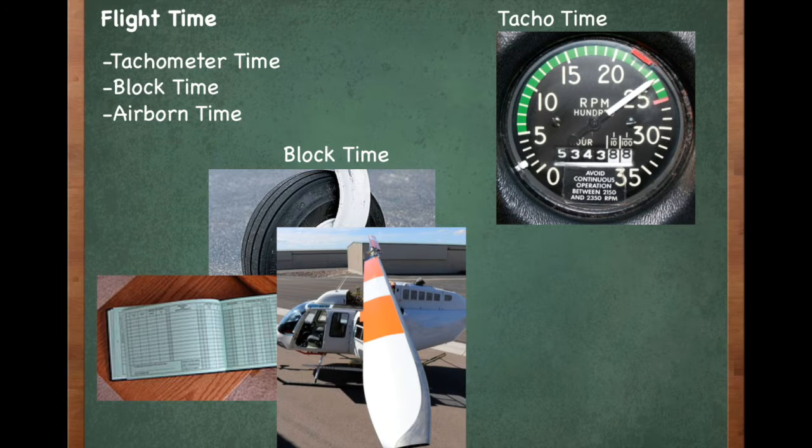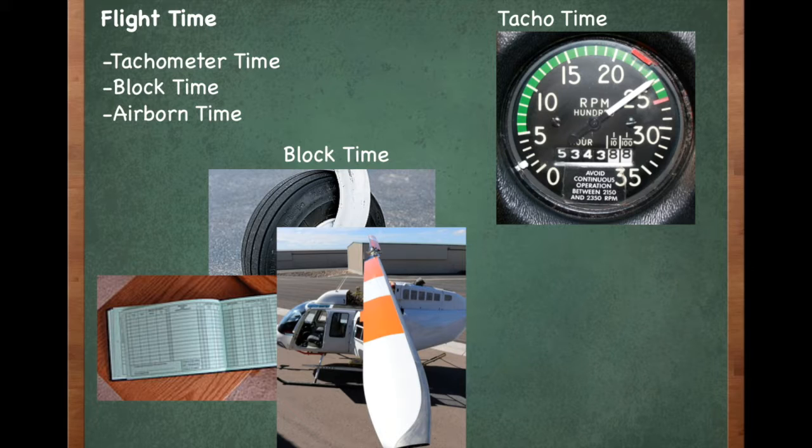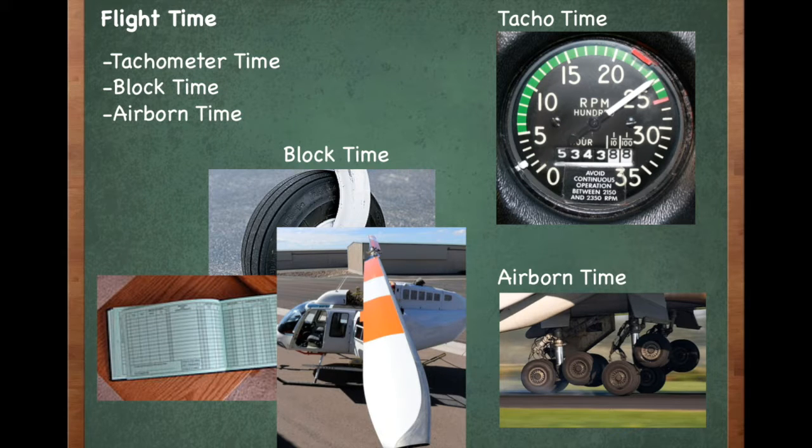Since helicopter pilots have to pay attention to the flight controls before the helicopter lifts off, block time is defined differently from airplanes in that it is counted from when the main rotor starts to turn until it again halts at the completion of the flight. Airborne time is simply the time from when the aircraft lifts off from the runway until it lands again. This time is entered into airport logs of manned aerodromes as well as into the aircraft log.